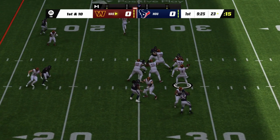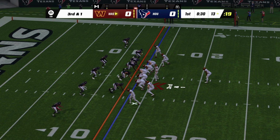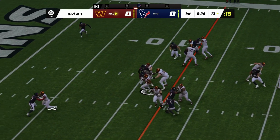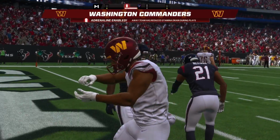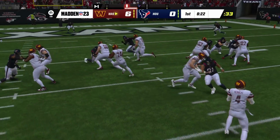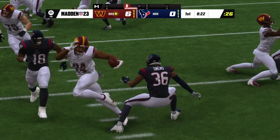Here's Heinicke. Over the middle, complete to Samuel. Pretty agile. He's able to make a nice play there to swallow up the ball carrier. They'll run with Gibson. Oh, nice. That is into the end zone for a Washington touchdown. Antonio Gibson, a 13-yard touchdown run. And the Commanders will jump on top with the game's first score here this afternoon.